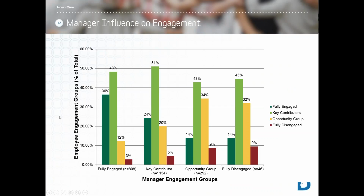One thing in terms of looking at the influence of engagement of managers on their direct reports, we did a study, and this was a large set of data. There's about 20,000 responses that we had here, and about 800 managers were in these. Actually, let me get my numbers right. 22 companies, 19,000 people, 2,300 managers.